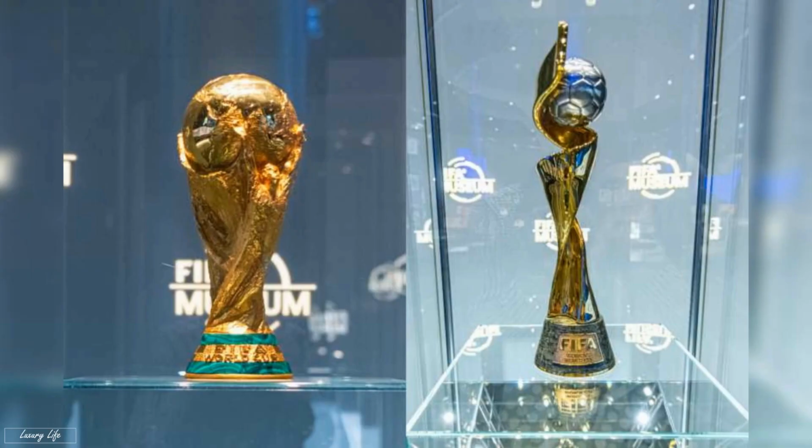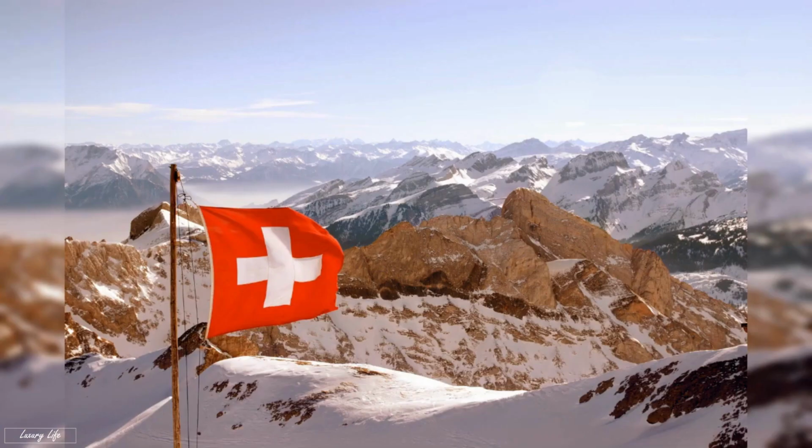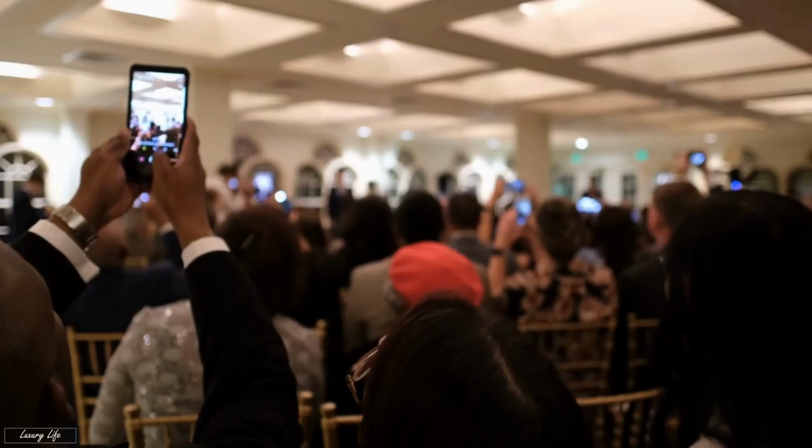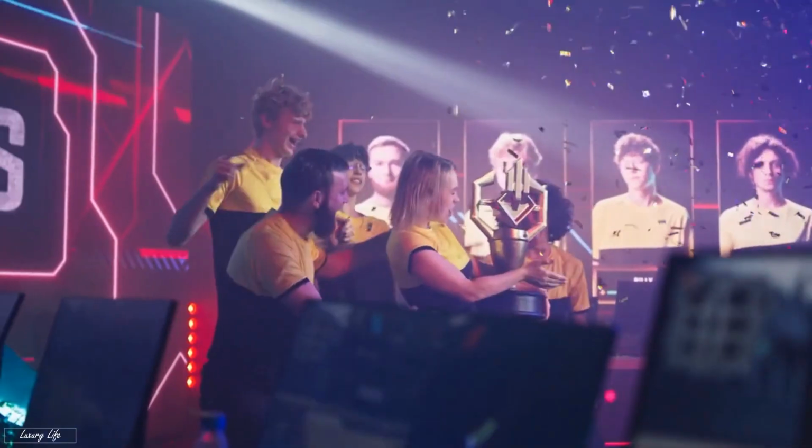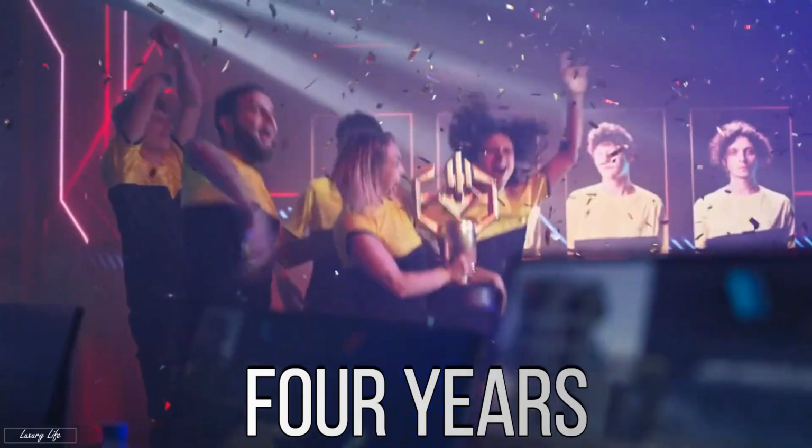The original trophy is now being held in the FIFA Museum in Zurich, Switzerland. It's only displayed at the opening ceremony and the final course. People can only see the original trophy twice every 4 years.